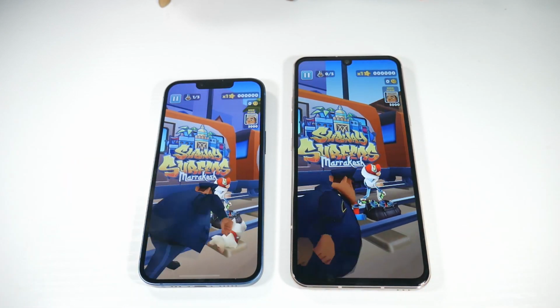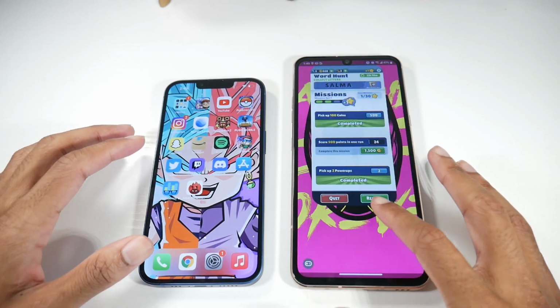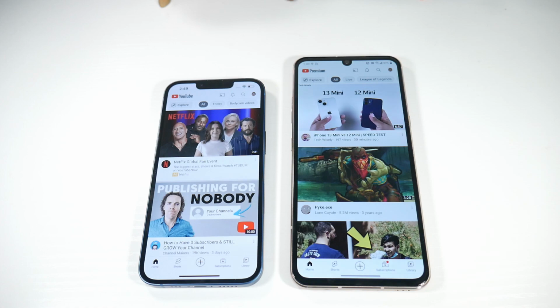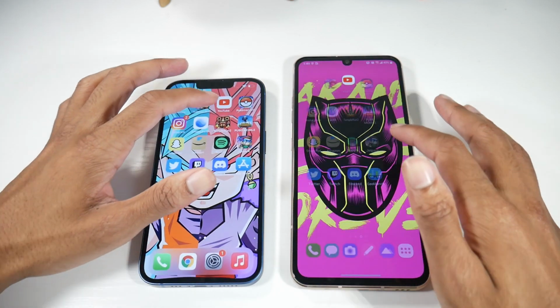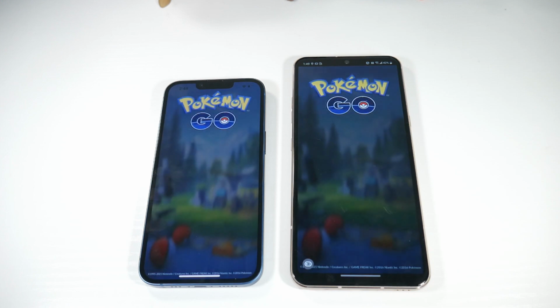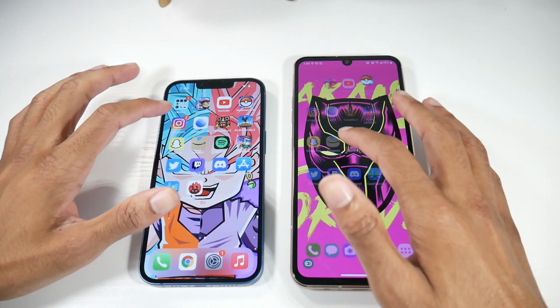So you can see not a real difference in your day-to-day tasks, not a massive difference here. The V60 is able to keep up with the 13 perfectly fine here. So really no issues. You can see literally pretty much a tie right there.